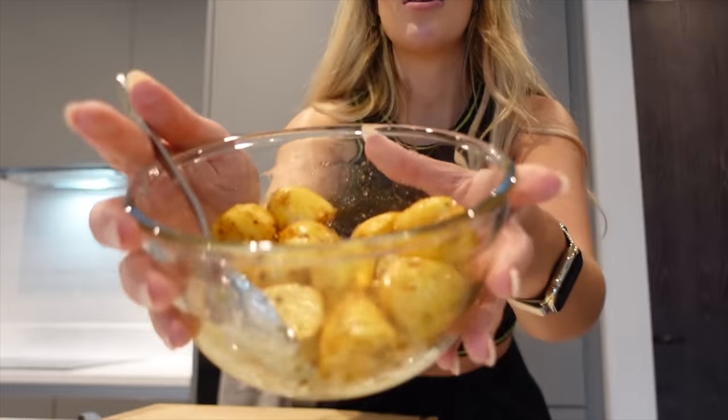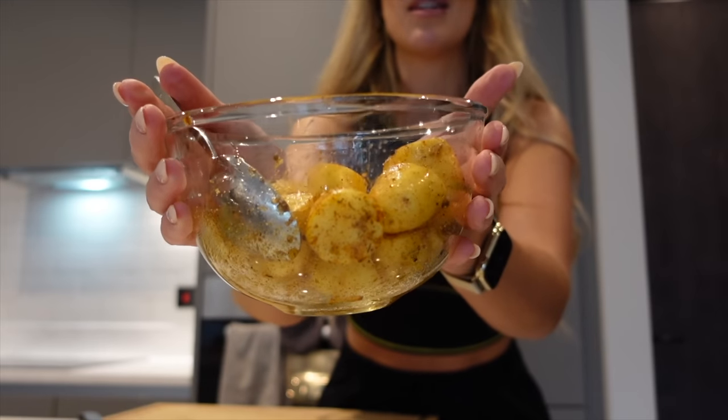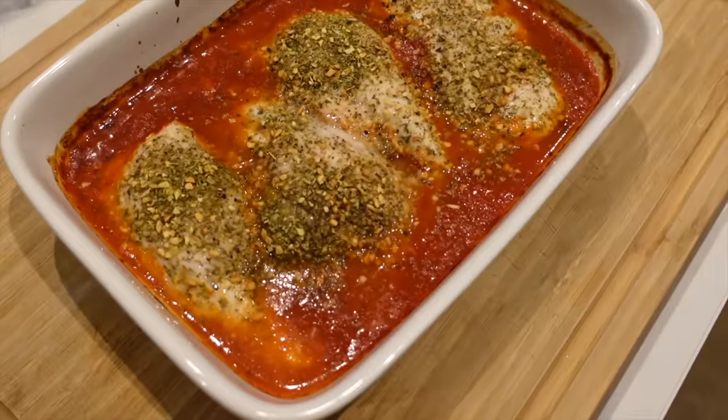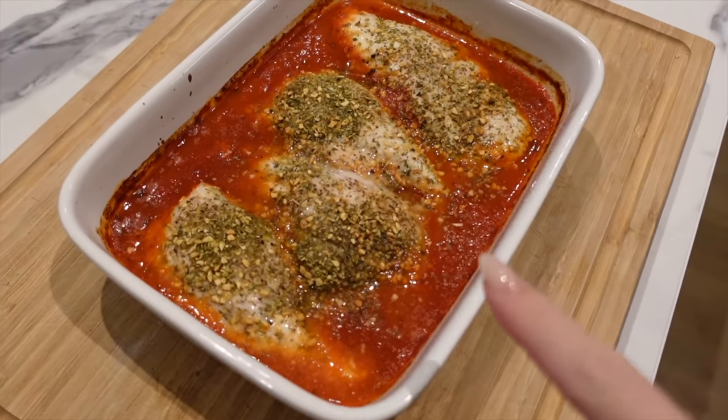Okay, potatoes are all mixed. Now we're gonna pop them into the air fryer for 20 minutes at 180. Okay, so I've just taken my chicken breasts out of the oven. They look like this. Now I'm just going to top it with my cheddar cheese and mozzarella.